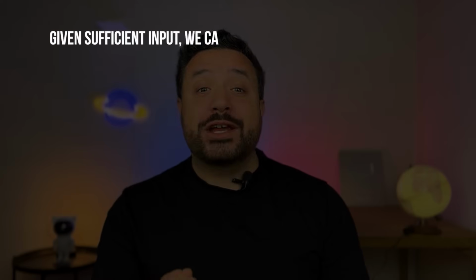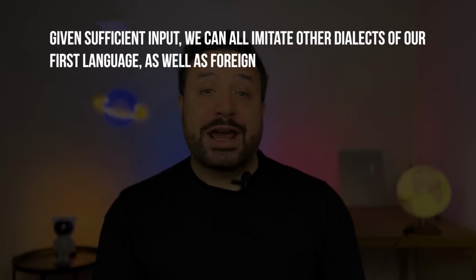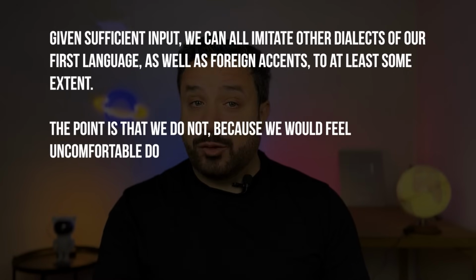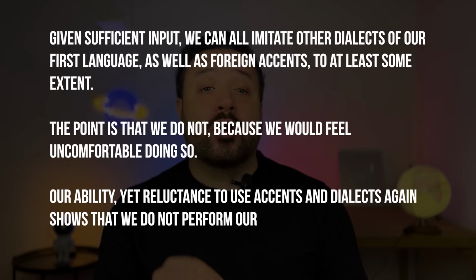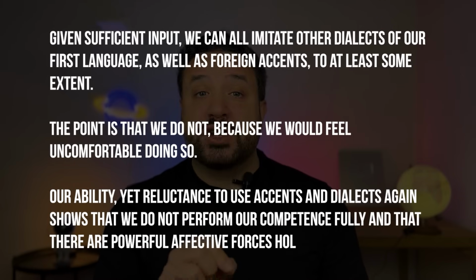Now, to give you a broader perspective on this, here's what Stephen Krashen, a famous linguist, wrote in his A Conjecture on Accent in a Second Language. Given sufficient input, we can all imitate other dialects of our first language, as well as foreign accents, to at least some extent. The point is that we do not, because we would feel uncomfortable doing so. Our ability, yet reluctance to use accents and dialects again shows that we do not perform our competence fully and that there are powerful effective forces holding us back.